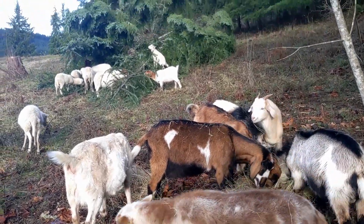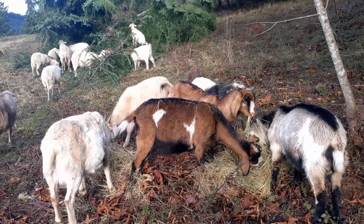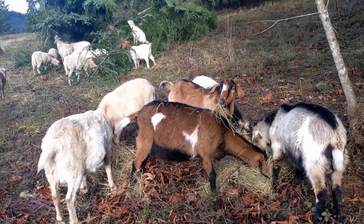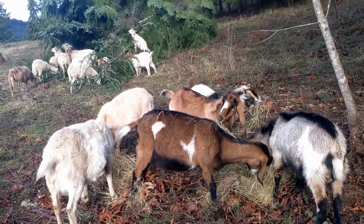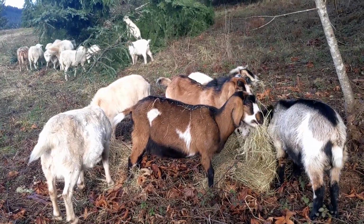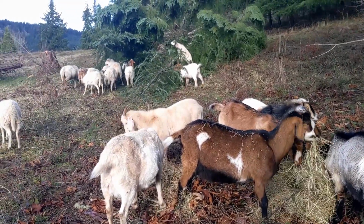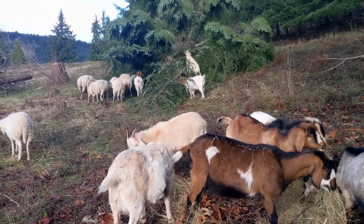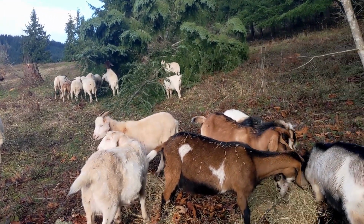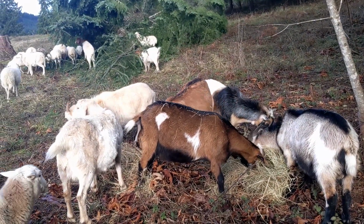But we had a rough combination of a long summer drought that didn't really break until late October. If we started getting rain in September, the combination of September rain and September sun would have been like a second spring as far as growing a lot of grass and other forage. But we went from drought all the way into late October, a little bit of rain in October, and then quickly very cold weather. So we didn't get that fall growth that would be nice.